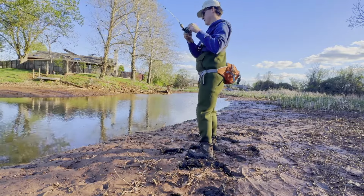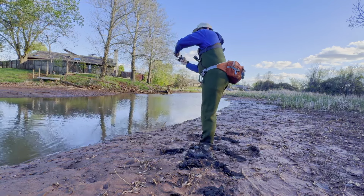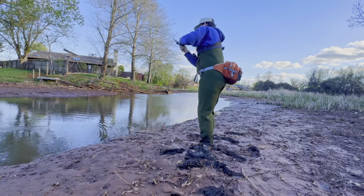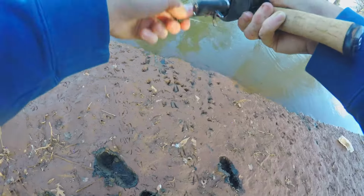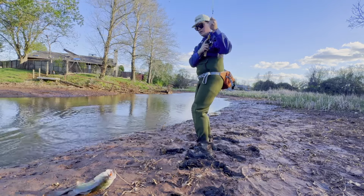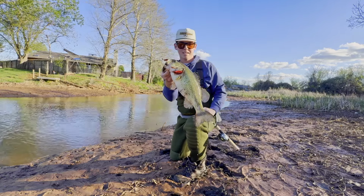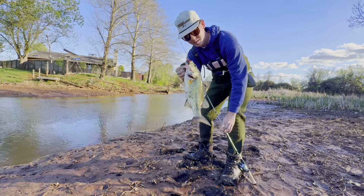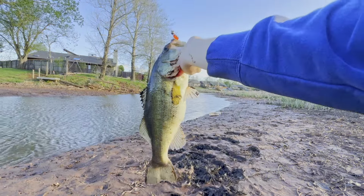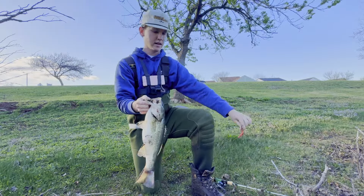Got one. Oh, it's a lot bigger. Gotta stay on him. Oh my gosh. Oh, it's like a 2.5. Let's go. That is a chunk. Right there, baby. On the Dankung. That is sick. That's a healthy fish right there. That is a hog. Probably a 2 or 3 pounder. Hooked him straight in the top. Just like that.